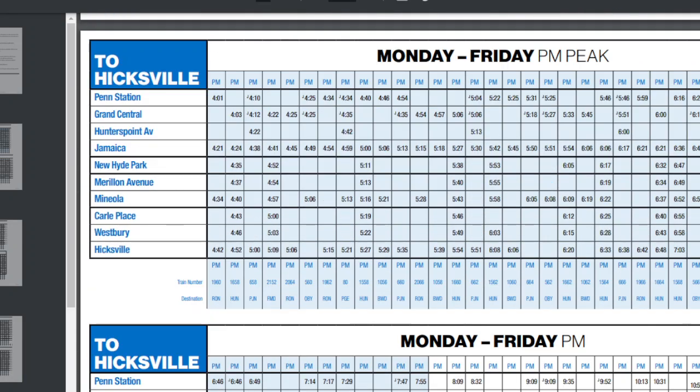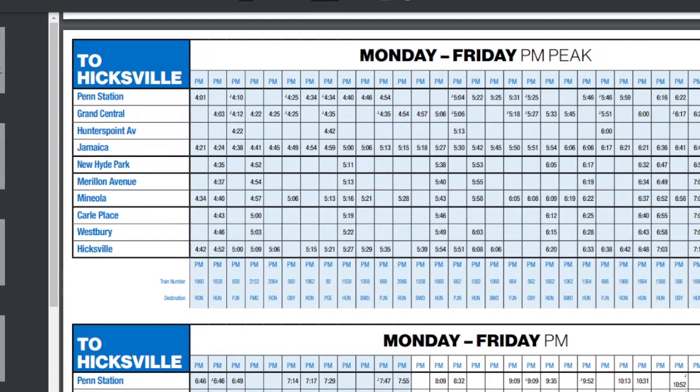All right, this is the PM peak now. And in the PM peak again, all the trains do stop at Jamaica. For some reason there are no flyers for the main line anymore. It seems like they've gotten rid of them. My friend thinks that they're skipping Jamaica. I have to look at it and see if they really are or not. I don't think there should be any flyers, period. I think all trains should stop at Jamaica. That's my own opinion.